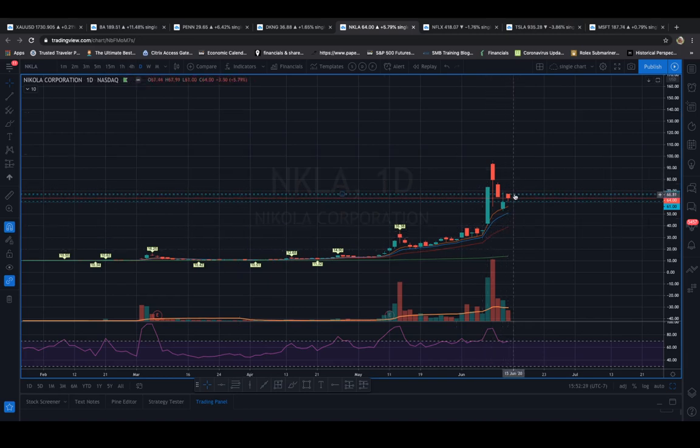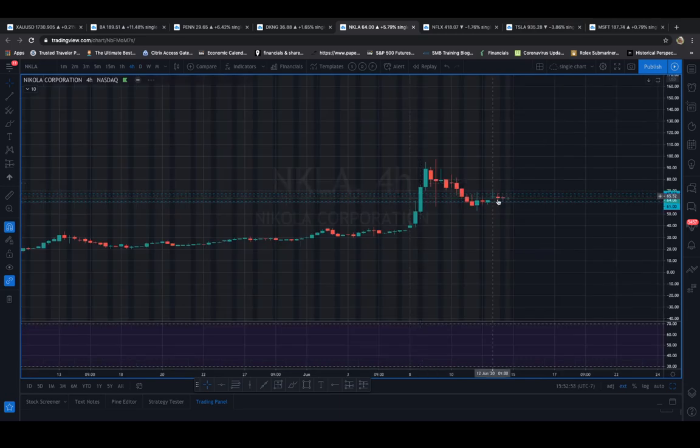Meanwhile, Nikola, or NKLA, we have a daily inside bar staying within the range of Thursday. 67.59 is the key level of resistance, with decreasing overall volume as we get into a daily inside bar setup. I like the low relative volume on Friday compared to the days prior. I also like the relative strength that we see in NKLA compared to SPY and some of the other key sectors that are leading the market.